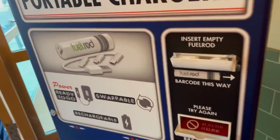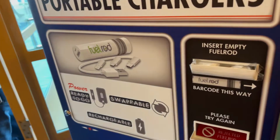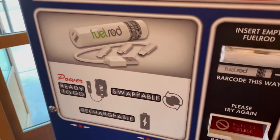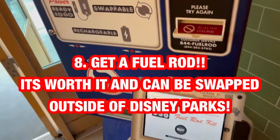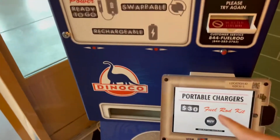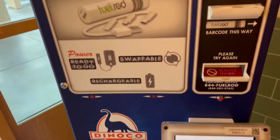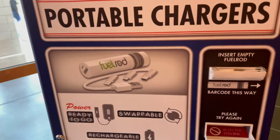Since Disney wants to be on your phone a lot, I suggest getting a fuel rod, or bring your own portable charger. But fuel rods are $30 here at Disneyland. They also sell them at other places like the airport, LAX, for $20. And they're free swaps. So if you run out of juice during the day, which they do kind of do quickly, you can go to any fuel rod station. This one's a Dynaco one, and you can swap for free. They also have these at Universal, and I'm not sure if any other theme park has it, but again, airports, Universal.